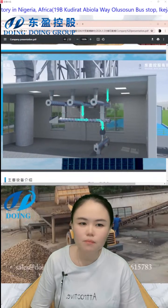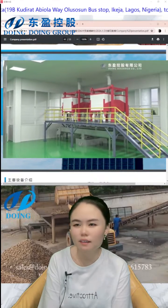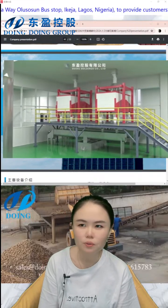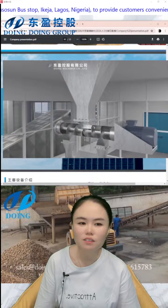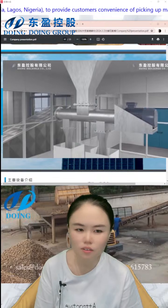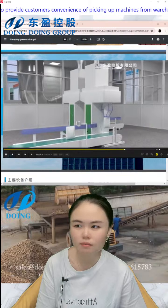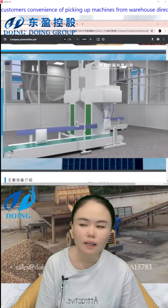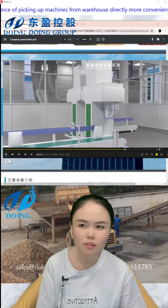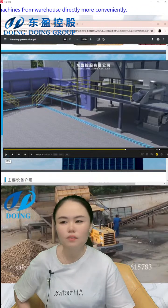After that, the starch will be dried, and after drying there is a sieving machine to separate the big particle starch to ensure the fineness of the final product. After drying, the moisture content of starch is around 18%. After sieving, there is a packaging machine. It can do 20 kilogram or 50 kilogram bags.